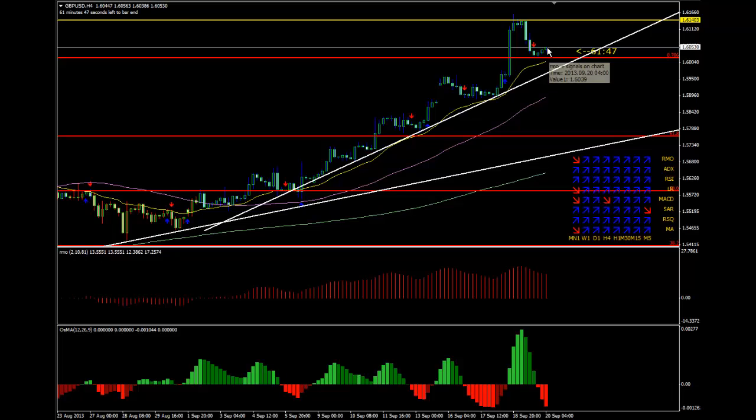So if it comes out that anything higher than negative 1.6 in the positive range, it's still going to be very good for sterling. If it comes out higher than 11.9, expect some really, really good growth for sterling going into the new week in particular.